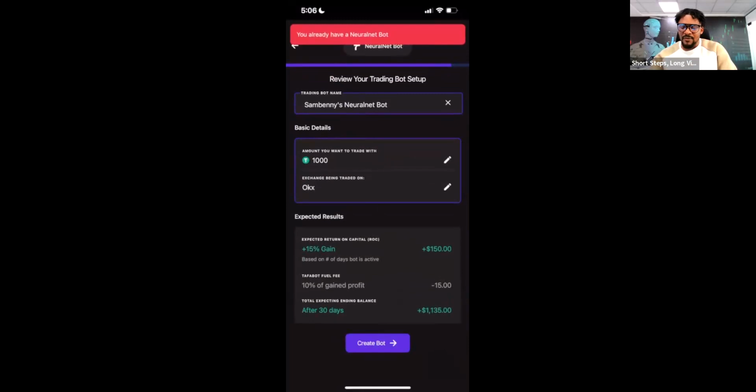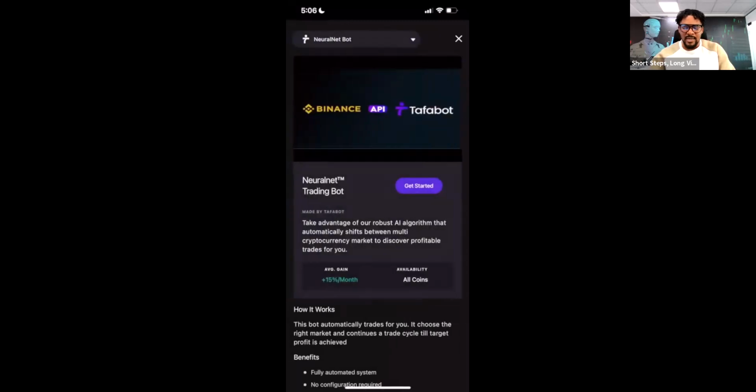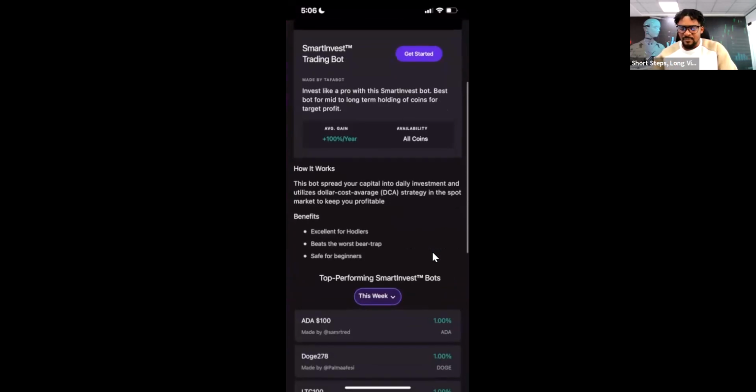It's not going to allow me to create, of course, because I already have a neural net bot, as you only require one neural net bot to run all the market. Even if you're trading with $1 million, one bot is going to spread that capital over several markets. So you want to look forward to an updated neural net. At the same time, you also want to look forward to an updated Smart Invest bot with the new system.